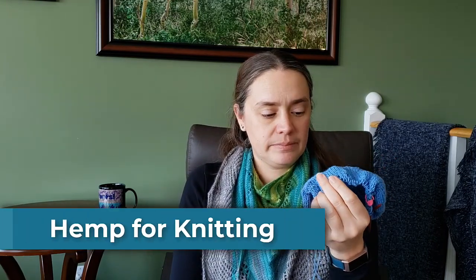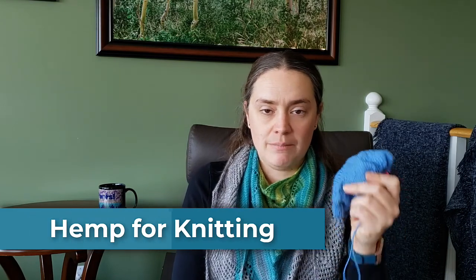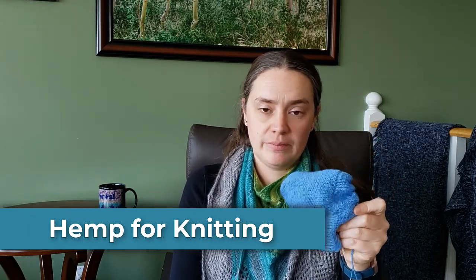I don't know what to do with this, because I really want the bag, but I really hate knitting with this yarn. I do not enjoy it. It's a difficult process. It's hard on my hands, and I might just get rid of the yarn. I have 4 balls of it, and I just really don't like knitting with it.